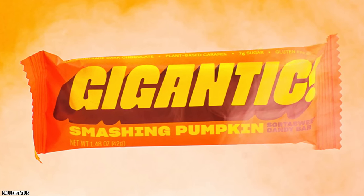This is a chocolate-covered, pumpkin-flavored candy bar that tastes like a candy bar. Sounds sweet. It is sweet.